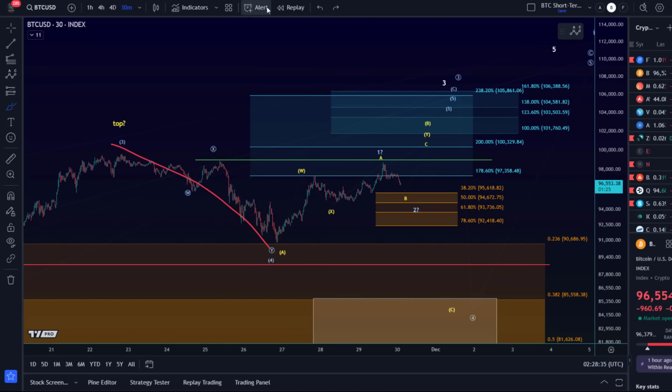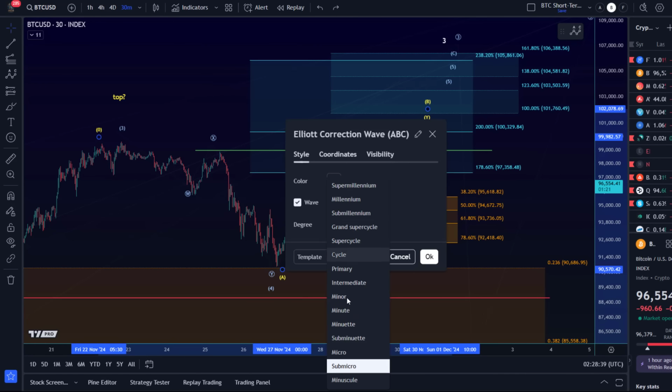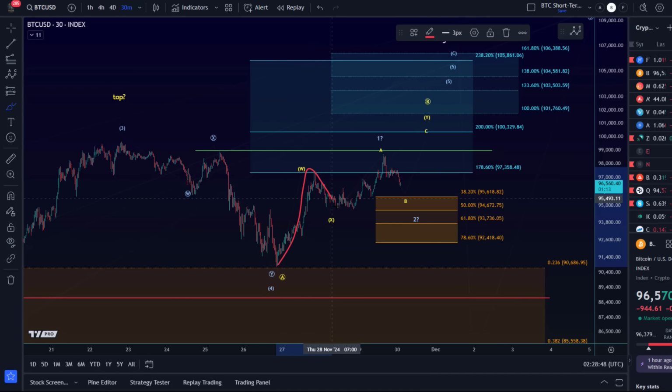Actually, it would be best if I just change the wave degree of the ABC pattern. In this case, it is possible that we are still in the B wave. The move up looks choppy, so it could be a WXY structure. And the reason for that is because, if it's the yellow B wave, it looks as if the Y wave could subdivide into an ABC structure. So A, B, C. So we could get one more high even in this scenario.